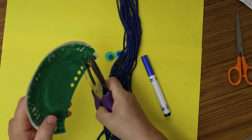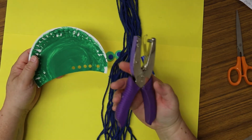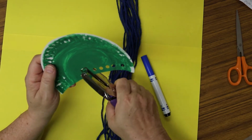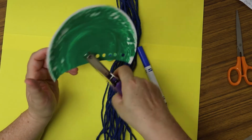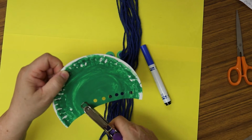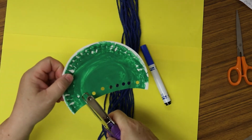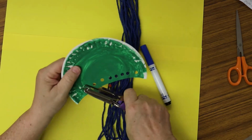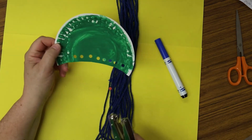5. And if you don't have a hole puncher, you can go out to any craft store, Walmart, Target, and get one. But we had one here at the library because we do lots of crafts. And then you want to do 5 holes on this side. It's a little bit harder because you're cutting through the paper plate and a layer of paint, but that's okay.